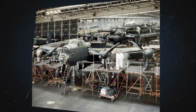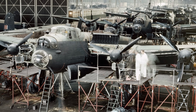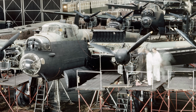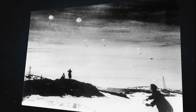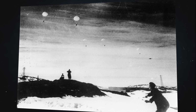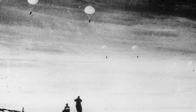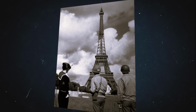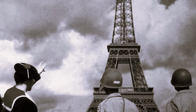Nearly complete Lancasters rolled off the Avro factory line in Woodford, near Manchester. This assembly line was responsible for producing aircraft essential to air operations. Paratroopers landed on snow-covered rocky outcrops in the port area and city of Narvik, Norway, in 1940. This action was part of a strategic move to secure supply routes in the region. A French sailor and 2 U.S. Army soldiers gaze at the Eiffel Tower in 1944. The city had been liberated in August 1944, marking a new chapter for its residents.